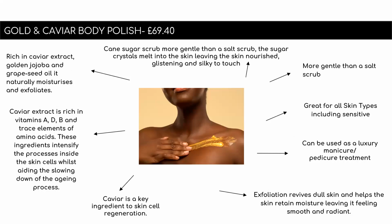We know why exfoliation is so great. Obviously it revives dull skin, speeds up cellular renewal, and makes other products work better. Then your key actives in this: it's rich in caviar, you've got your jojoba, and you've got grapeseed in there as well. So it really helps to slow down the aging process, speed up cellular renewal, and help with cell regeneration as well.